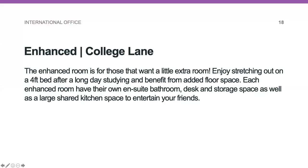So looking at a slightly more expensive ensuite option is our enhanced rooms on College Lane. These are essentially the same as an ensuite standard. However, you just have a little bit more room. So you have a 4-foot bed instead of a single bed. Again, that has underneath storage for you, and you get a little bit extra floor space.